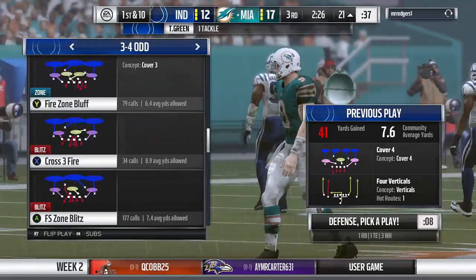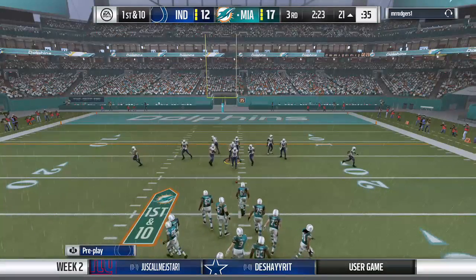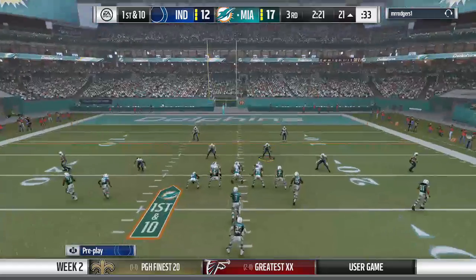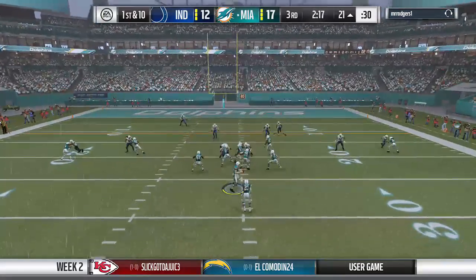But when you can pick it up in big chunks and strike like that, have explosive plays, that's often the difference in winning and losing. Those types of plays can knock a defense off balance and drive a team towards a victory.